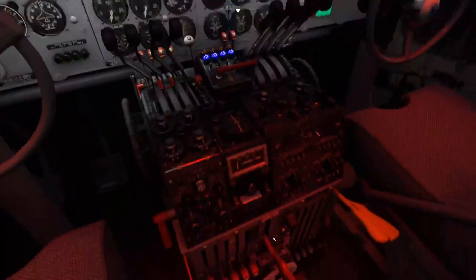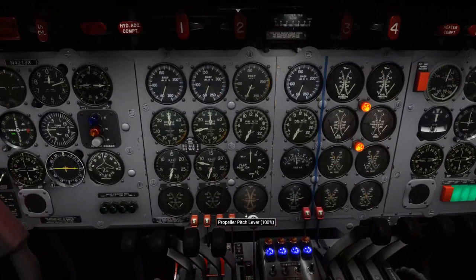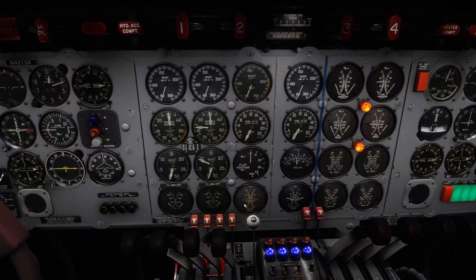9, 12. Boost prime, and let's give it some mixture. And do we have life? We do. Yeah, it's not crazy cold here or anything today. This is kind of a summer day in Alaska. I'm getting a little rise here, so let's just make sure my throttles are good.